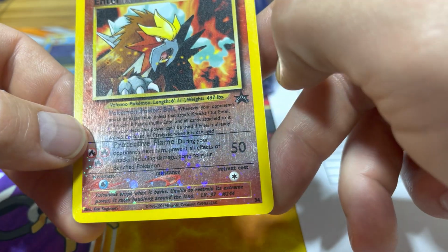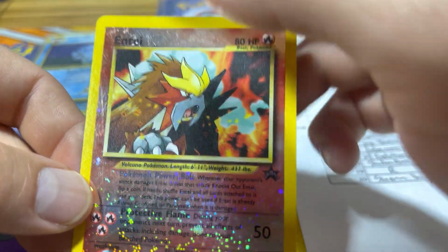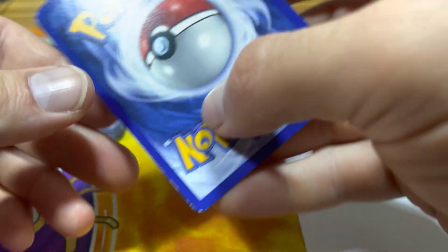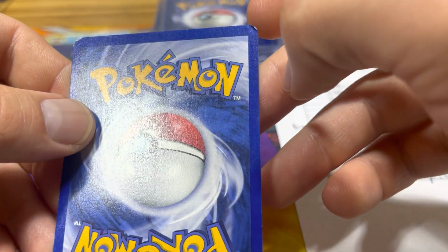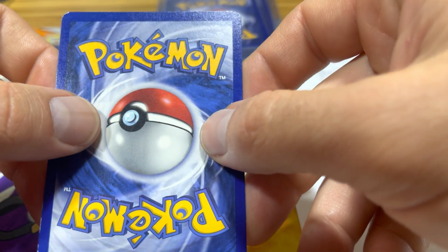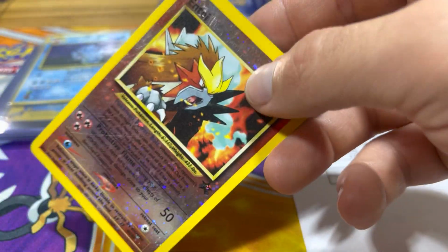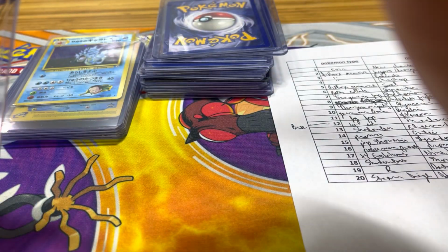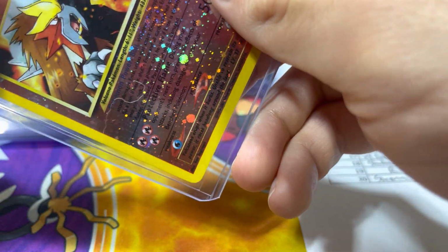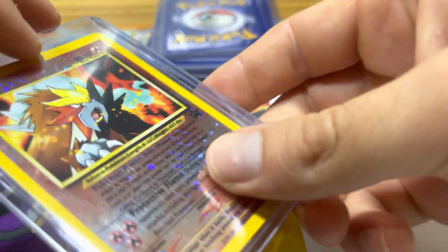There's a lot of scratches on this, but that wouldn't be a huge issue. But I'm seeing some scary uprise there. All right, so there's some heavy uprise all around it. I can't really put a guess on this. I'm not going to send this to PSA. This will probably be a giveaway card later, I'm thinking.